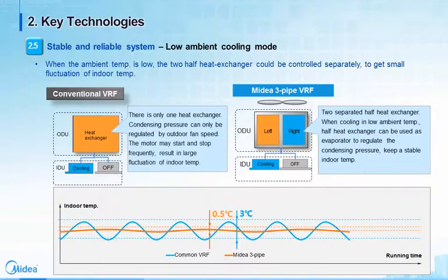So the motor may start and stop frequently, which will not only result in large fluctuation of the room temperature, but also cause damage to the compressors. But for Midea Heat Recovery VRF, the system can regulate the area of the outdoor heat exchanger to regulate the condensing pressure, so the indoor units will keep a stable room temperature and make the room environment more comfortable.